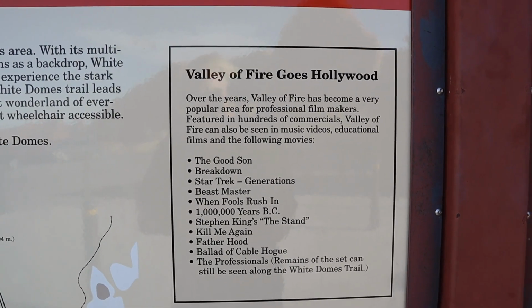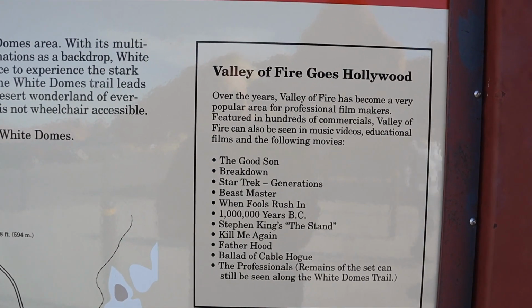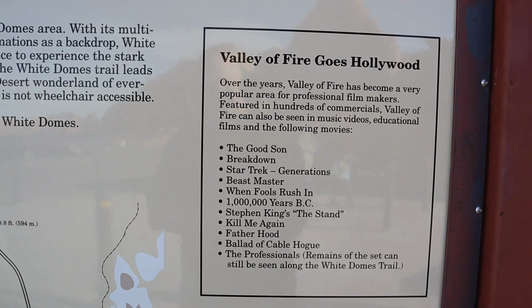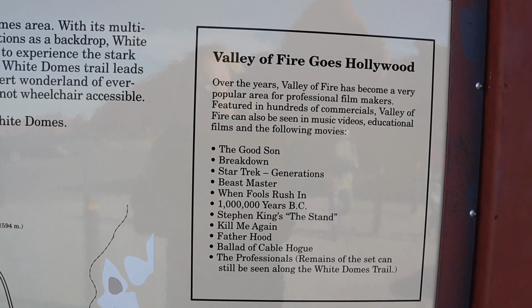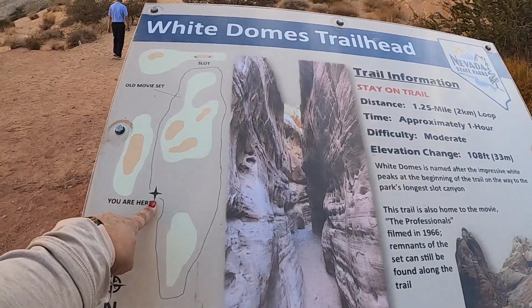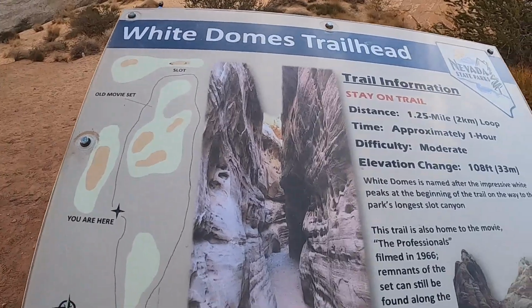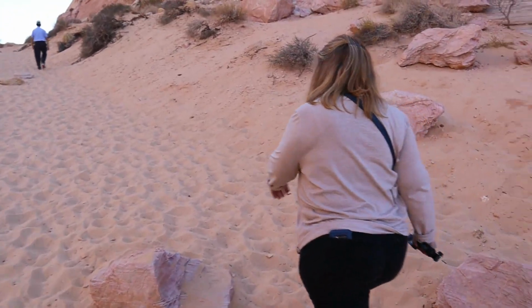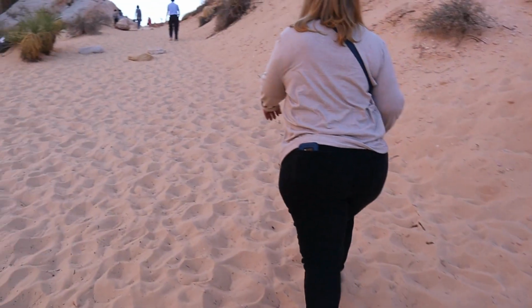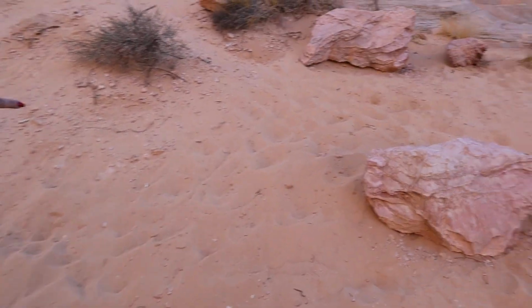This is where they filmed Star Trek Generations, where Captain Kirk died. So, let's go now. Okay, so we are here, and we're headed to the movie set. Very soft sand. This looks like pink Himalayan salt rock. Yeah, it does.